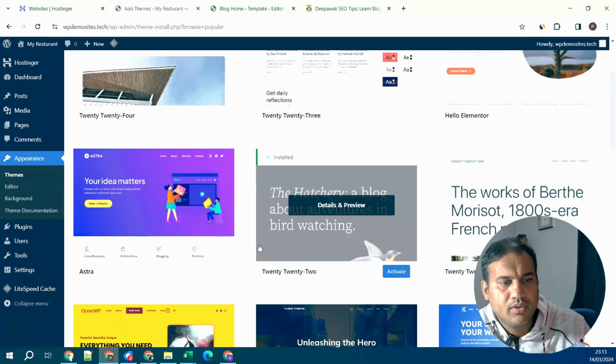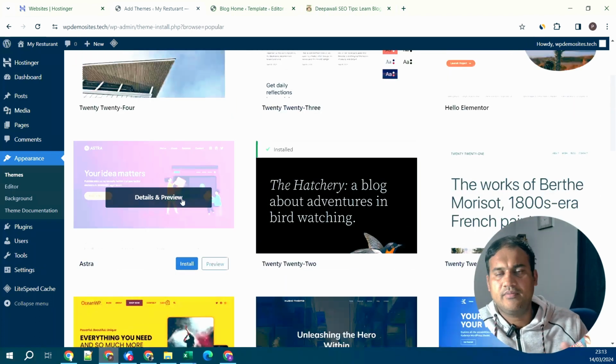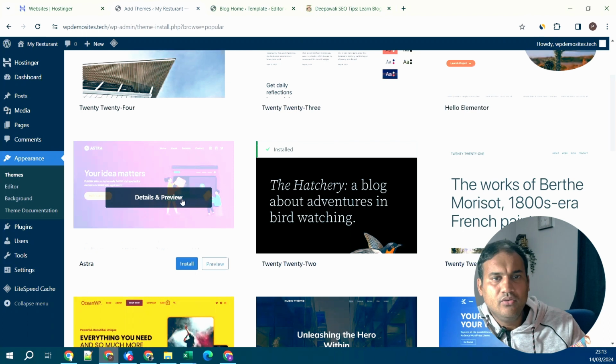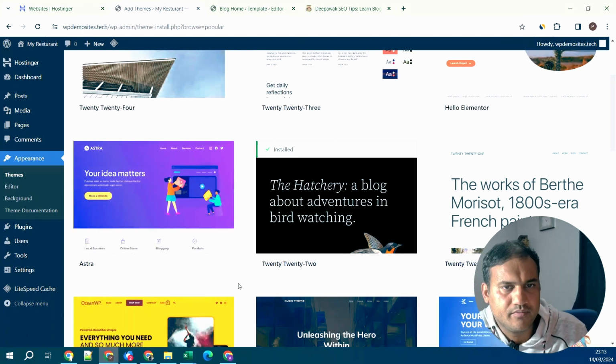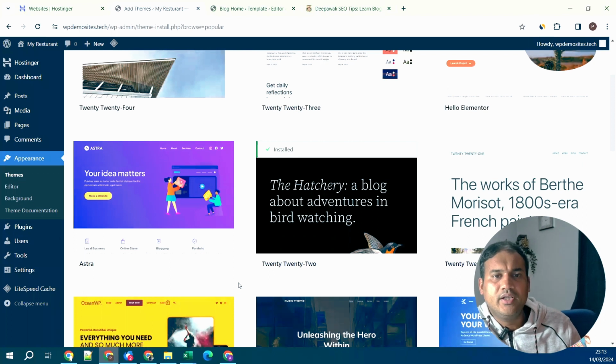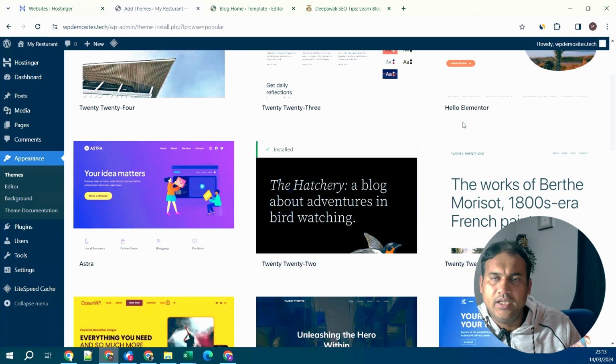Best is go to popular and go with the default theme. Normally we use Astra. Astra can be customized easily. You can do a lot from Astra Pro and you can do a lot of customizations in these themes. So what we recommend is install Astra or GeneratePress and Elementor.